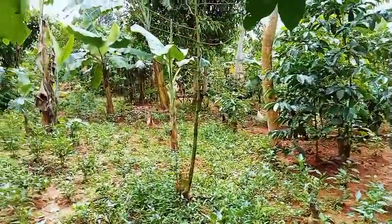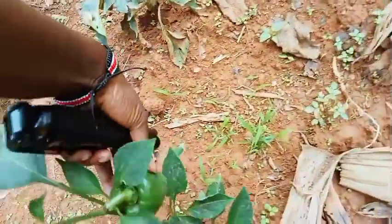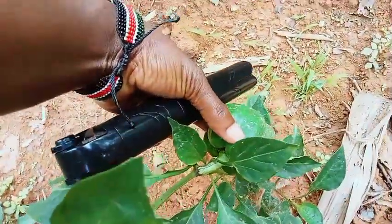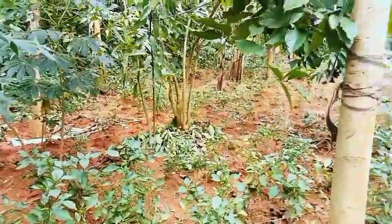Free range chicken everywhere. Fresh green pepper from the garden. This is interesting. It's a whole entire plantation of green pepper.